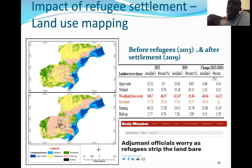What you see up there tells you the vegetation on the land before the refugees were there. The second map down is 2019, when the refugees had stayed for about five years. If you look carefully to your left, you see the green, then you see a place which is now bare. It's cleared towards the left there. If you compare the two maps, you'll see that a stretch towards your left is now bare.